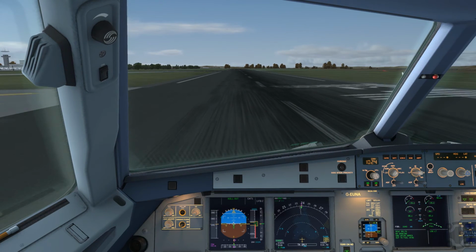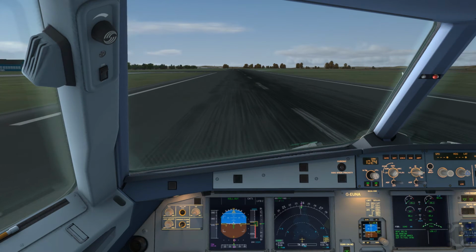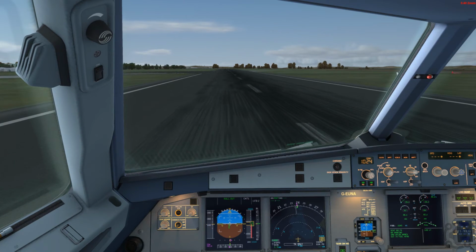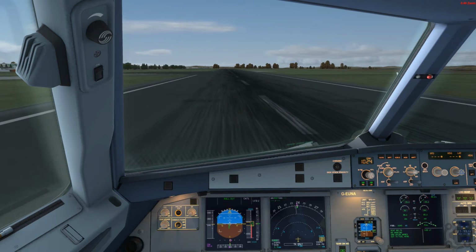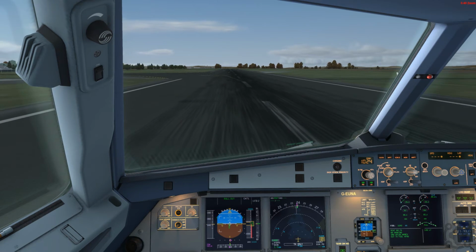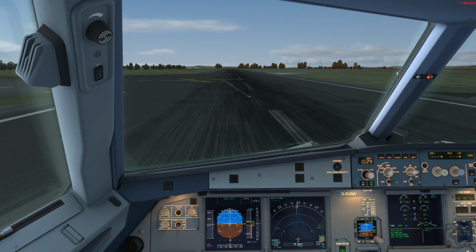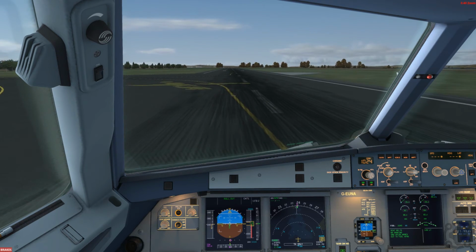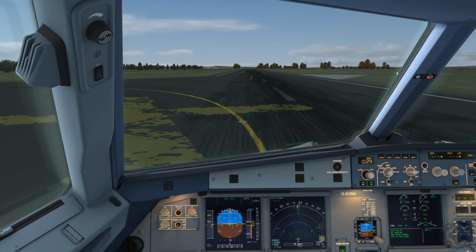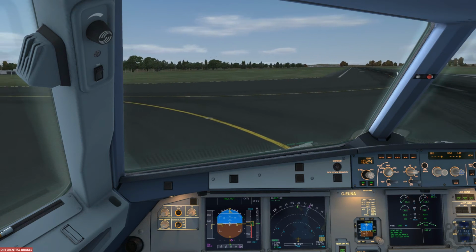So we need to continue down here. I think our exit was this Echo, I think. And we'll take this into the gate. Nice rollout, keeping our speed up for the next aircraft behind us, if there was one. And here we are, turning off.